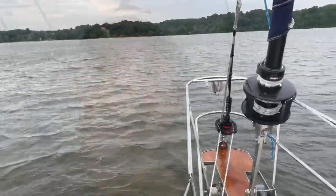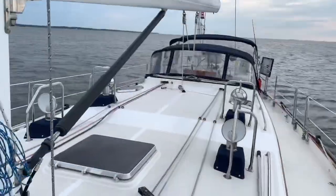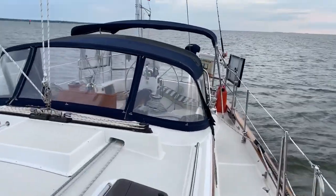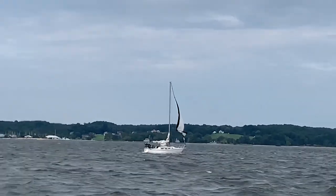But today we're sailing for ice cream. We're going to hoist the anchor here pretty soon and sail over to Oxford on the eastern shore so that we can buy some ice cream at the Scottish Island Creamery, probably the best ice cream on the Chesapeake Bay. It looks like this boat has a bit of a problem.